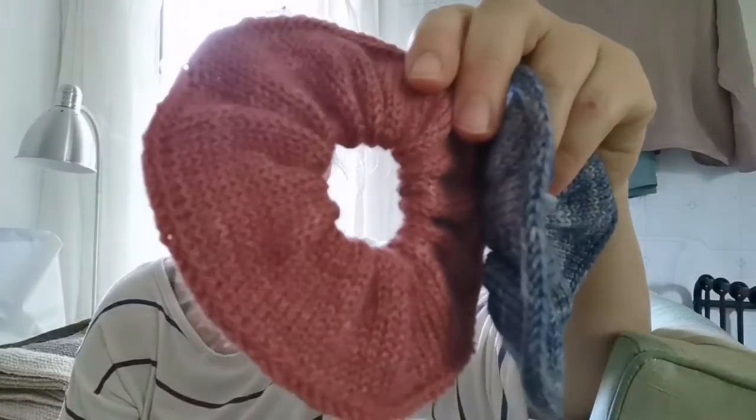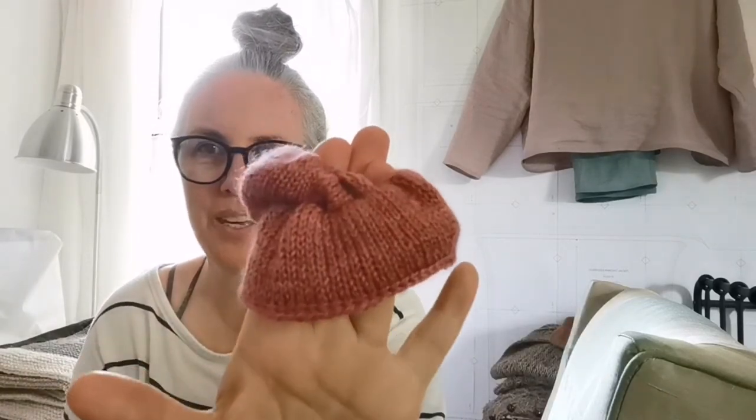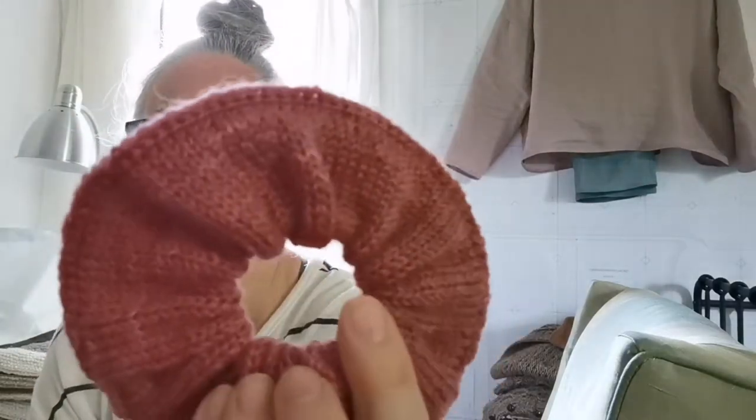I'm going to use up some of my sock ends to knit a whole bunch more of these. Again, I don't feel like they're very summery, but I think in the fall this would be so cute. This one feels like it has a little bit of a pucker in it, but it's so lovely. What a neat little gift, and it didn't take long. Very mindless. I could watch TV, which was awesome.